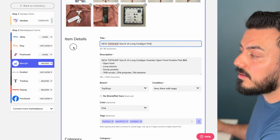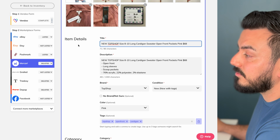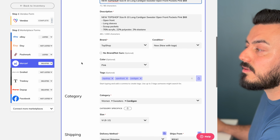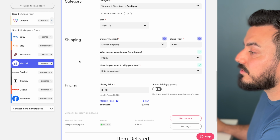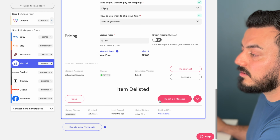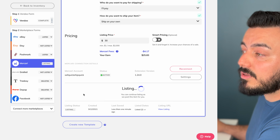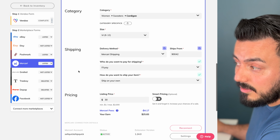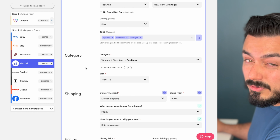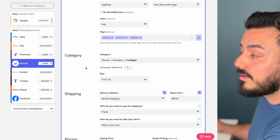Mercari, same thing. They increased from 40 to 80 characters in their title. So as I come in, I can just copy paste, fix that title, go through, everything looks good, and relist. And same goes with the other platforms. So relisting has become a lot easier. Even finding which items to relist has been made a lot easier too.